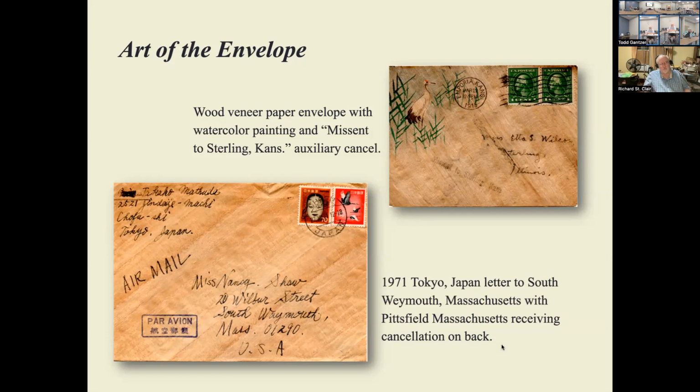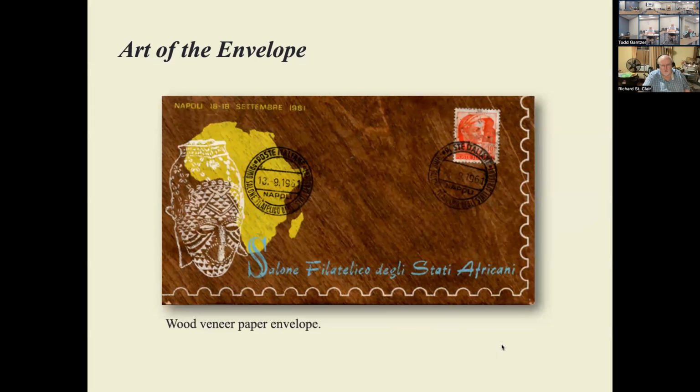And add to the uniqueness and difficulty of acquisition and added bonus points for the judges. The top one has an added auxiliary cancellation, and the bottom one a nice receiving mark. So we need to impress judges when they're doing exhibits. Next.